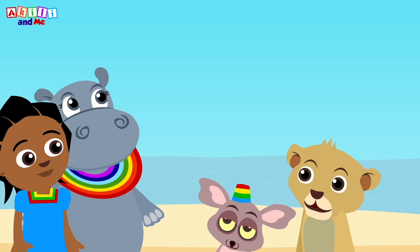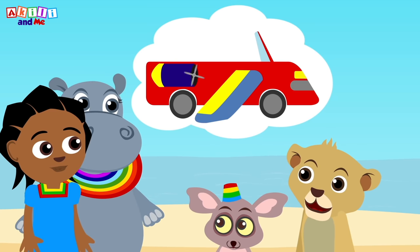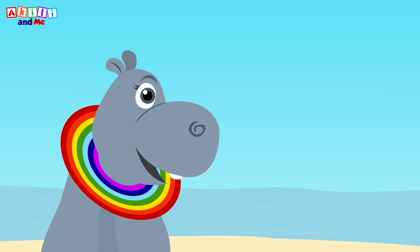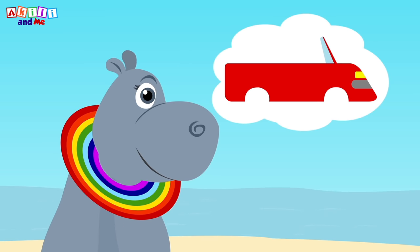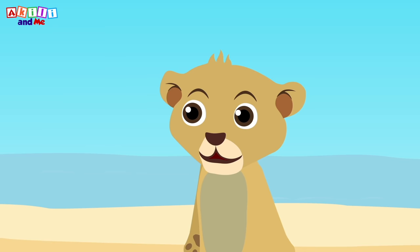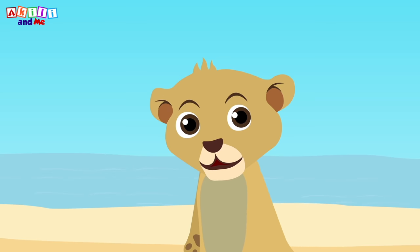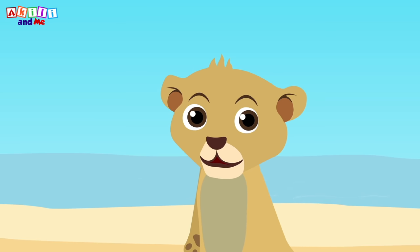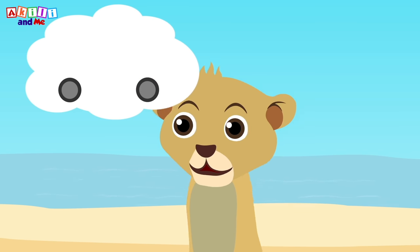Wow! I think it's time to start building! Let's build! Yes! Let's build! I can build! Yes, Happy Hippo! You can build! Now, the flying car needs a place for all of you to sit in. Aha! Look! Yes, Happy Hippo. That big old log will work for sure. I can build too. Of course, Little Lion. You can build too. Maybe you can find wheels for your flying car.